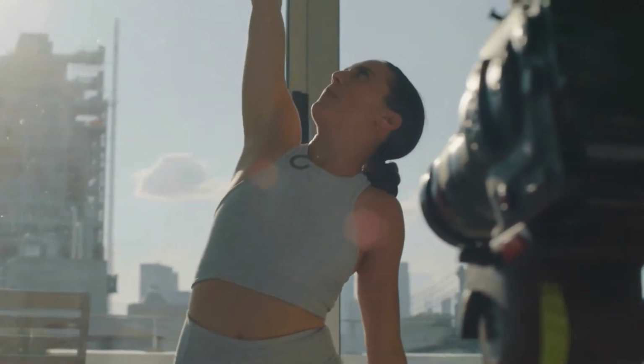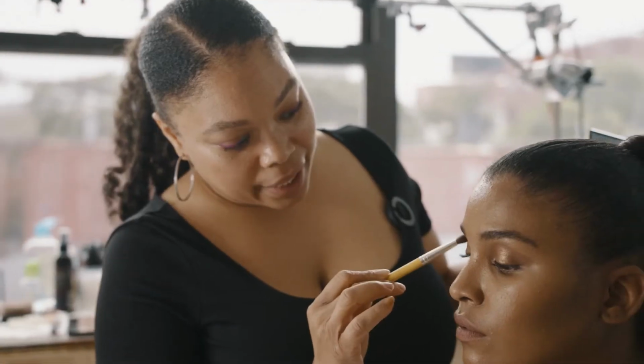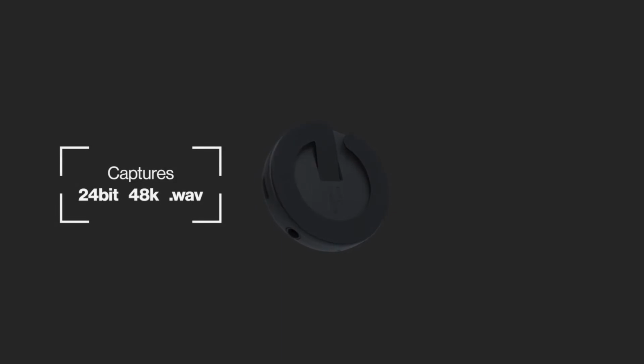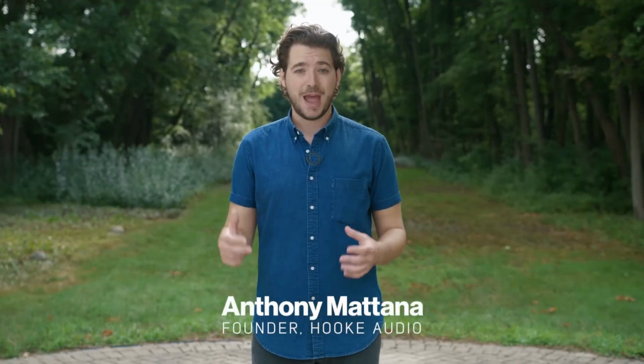In the studio or on the streets, from the classroom to the stream, on the job or on your side hustle. Meet the mic you've been waiting for. Hooke Lav by Hooke Audio, the first wearable Bluetooth microphone designed to capture pro-grade sound without wires, dropouts, or bulky hardware. In a world where content is king, your sound matters.